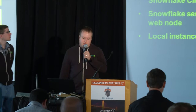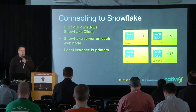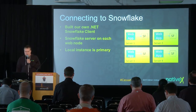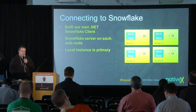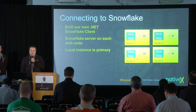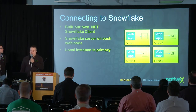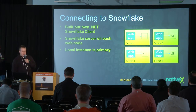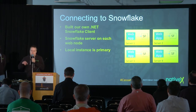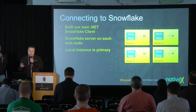So you might be wondering, okay, now you have Snowflake, how are you going to connect to that thing? Well, basically what we did is we built our own Snowflake client, and to eliminate web hops, the network latency, we put a Snowflake server on each node of our web servers, and then we connect to that locally from each web app. And that's the primary Snowflake instance for each one of those web apps. They don't connect to the other ones unless they need to, which is what I'll get to right now.